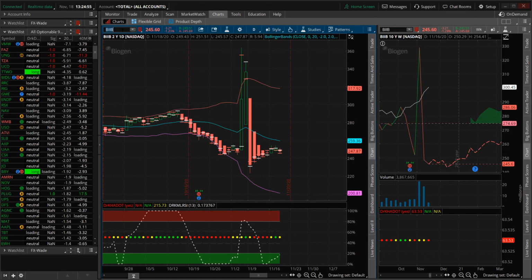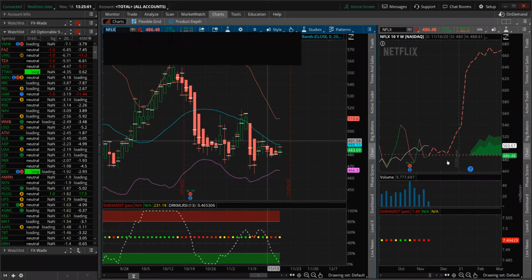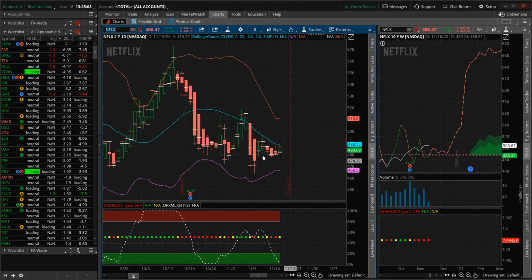And as I mentioned, I really do like Netflix. As we get closer, we're getting a discount on Netflix right now. Just waiting. All it's been doing is consolidating here, folks. Waiting for that breakout, probably to the upside.